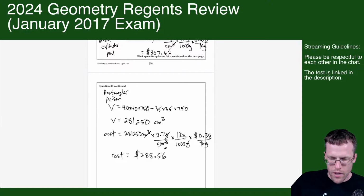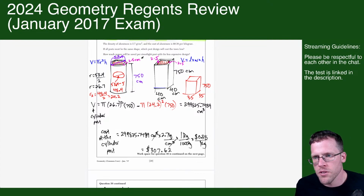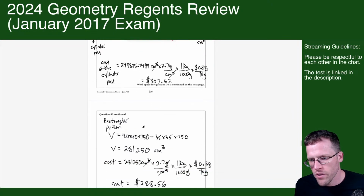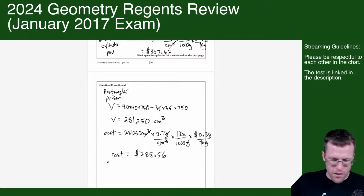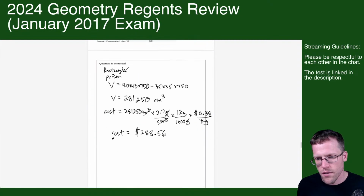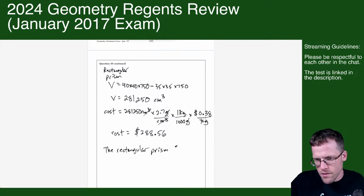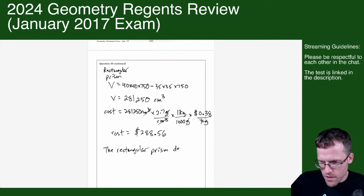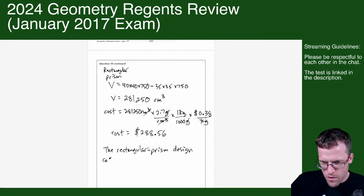288.56. But now the actual question is, if all the posts must be the same shape, which post design will cost the town less and how much money will be saved? Well, the one that costs less is the rectangular prism, at 288.56. And how much less? We just subtract those two prices now. So we could just say the rectangular prism design costs less. Let's see how they phrased it. Okay, let me just make sure. So yeah, the rectangular prism design will cost less. They put a hyphen there, so whatever, I'll just put cost less.